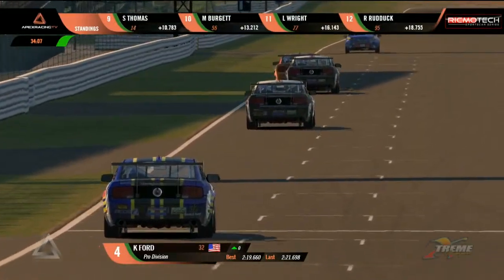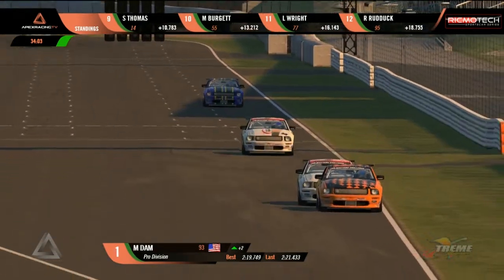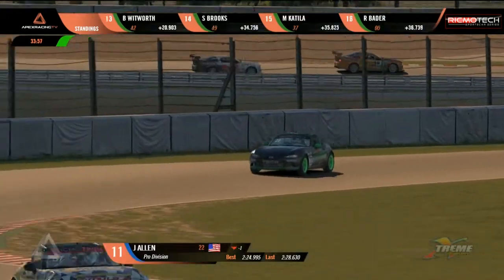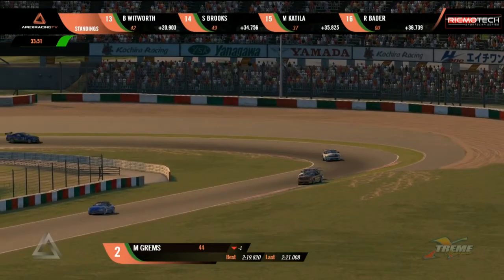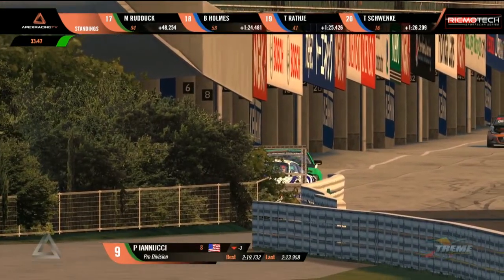And first of the pit stops by the looks of it. Yeah, John Allen has been in and he has emerged and did flirt with the white line, it looked like, on the exit of the circuit. Two Mustangs in as well. That is Jacobs and Burgett. That was it. I did see someone go in. It was Iannucci in as well.